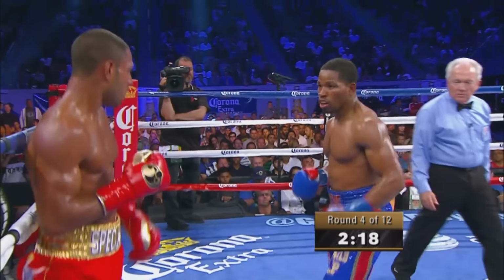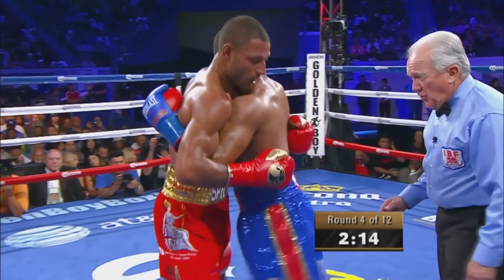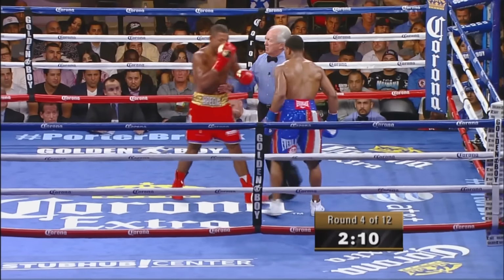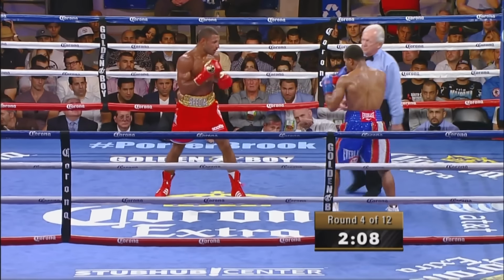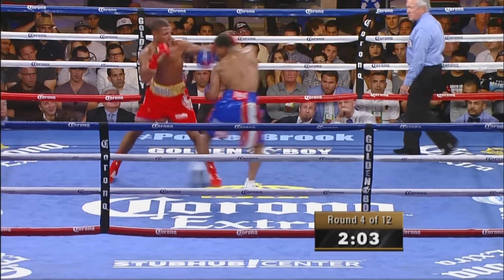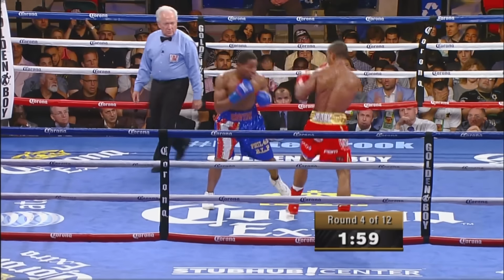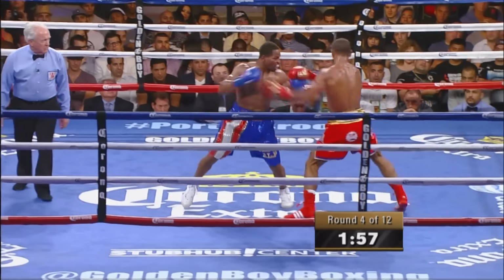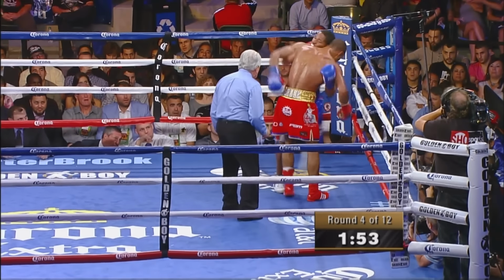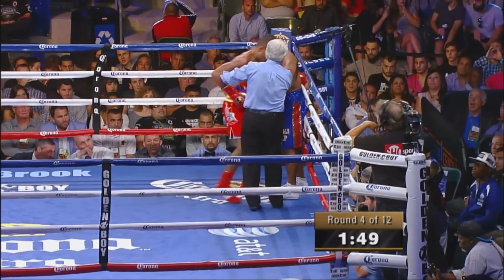Kell Brook forced onto the back foot as consistently as this. So that's that awkwardness of Porter, but it's so difficult to deal with. He drops his hands, waves his head in front of opponents, then charges in. And he's not easy to time well with the counters. Good body shot. And then Porter lunging in and holding, just trying to bully and overwhelm Kell Brook.